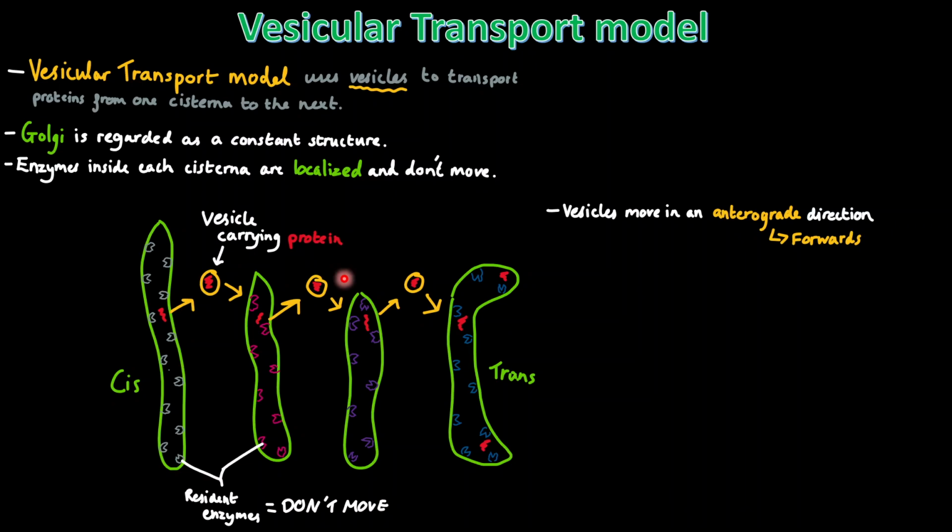Vesicles containing the proteins move in an anterograde direction, meaning they move forward up the Golgi towards the trans Golgi network. So they go from cis to trans in vesicles to each cisterna, and they get modified by the different enzymes in each cisterna.